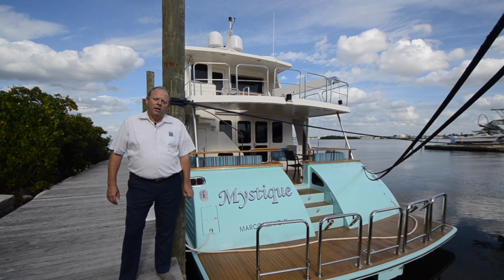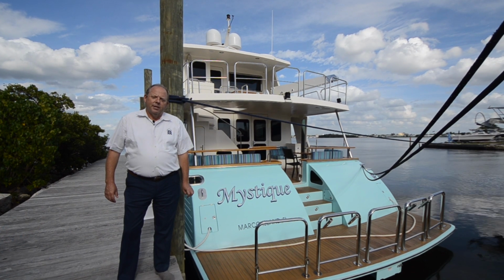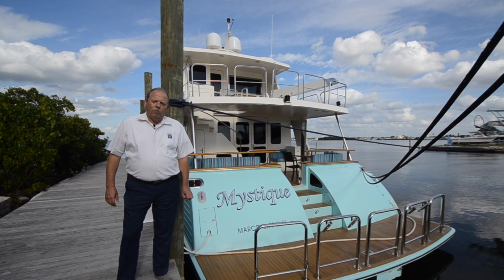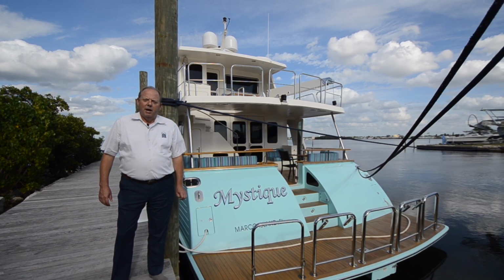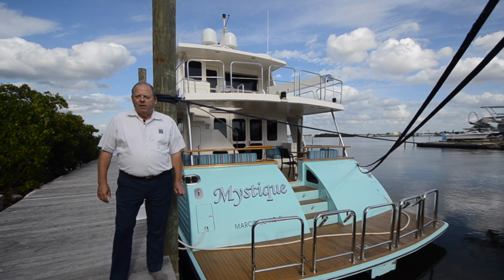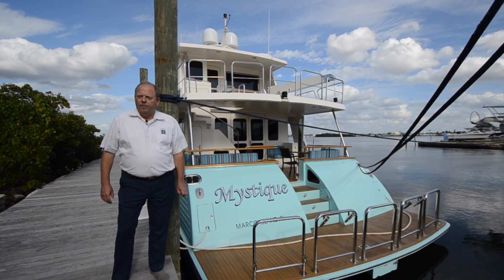the 2,000-hour mark. This boat also has the C18 engines with the extended warranty, and that warranty runs through November of 2025 right now. It's fully paid. After that period, you can also buy additional warranty. Come on aboard.